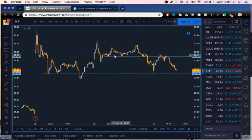And then same here, this was another setup I've been preaching. The resistance, the one tap, the two tap, it went above, but closed below, fouled, reclaimed the level, and now it's back on its way down. So you can play this both sides, both ways.